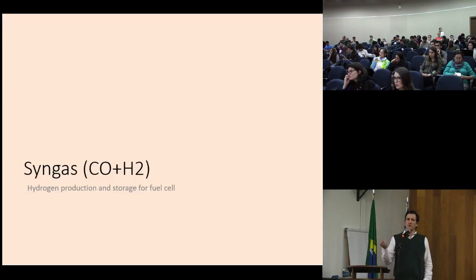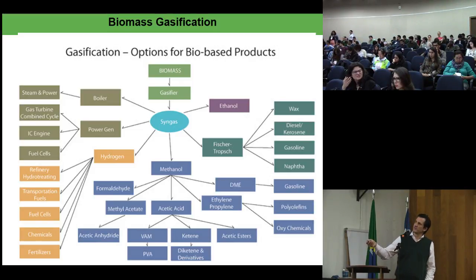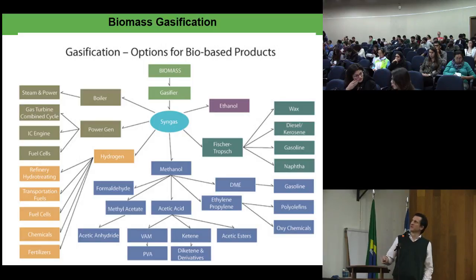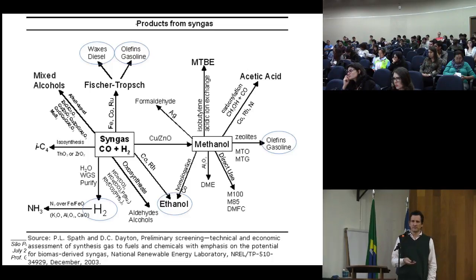So, what can we do with syngas? A lot of things. With syngas, you can use Fischer-Tropsch to produce gasoline, naphtha, diesel, methanol, DME, dimethyl ether, acetic acid, methyl acetate, or hydrogen for fuel cells and refineries, or also syngas for fuel cells, combustion motors, gas turbines. It can be used in many applications. But all syngas needs catalyst, special catalyst. Then we have a special industry that studies only the catalysts that we use in syngas production or in the methanol route.